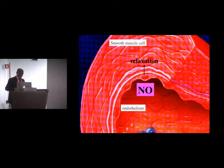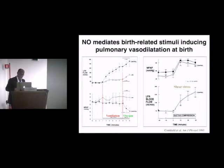And the beauty about nitric oxide is that it is actually a gas. And so when these researchers did these experiments again in the fetal sheep, they tried to inhibit nitric oxide by giving L-NA. And what you can see is when you inhibit nitric oxide release, you get a dramatic attenuation in ventilation-induced vasodilatation and oxygen-induced vasodilatation. And the same is true for the shear stress, suggesting that nitric oxide spontaneously or physiologically contributes to pulmonary vasodilatation.